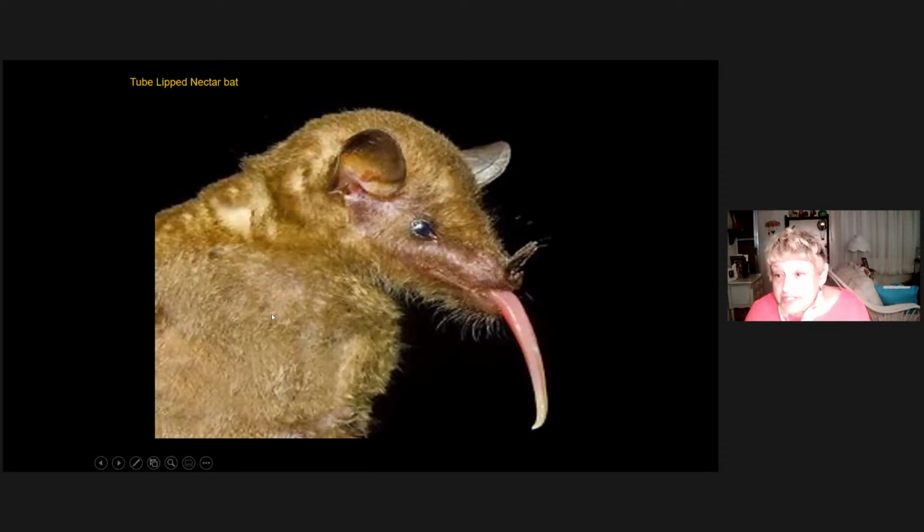There's a specialist in every group, and he is the specialist, the Two-Nosed Nectar Bat. Now, he's a small animal. He lives in Ecuador only. And he is about a 2-inch long animal. He's a real small bat. His tongue, however, is 3.5 inches long. So if you could equate that to a 6-foot person, that would make his tongue 9 feet long.